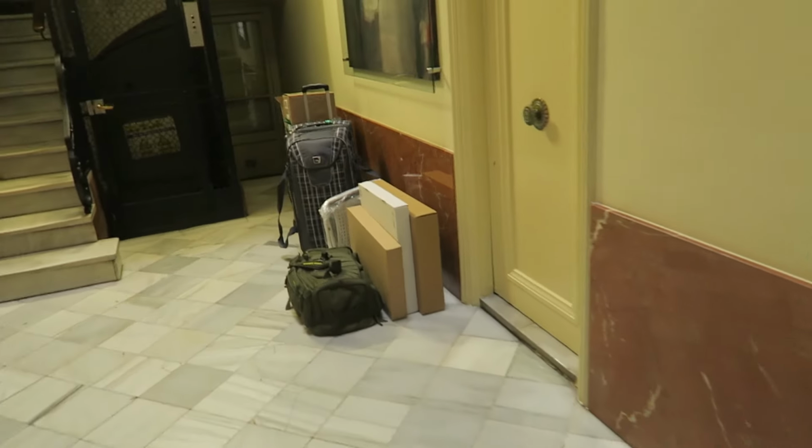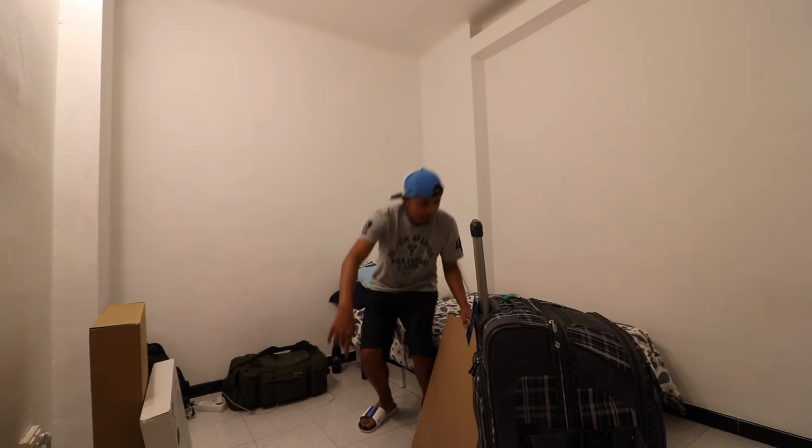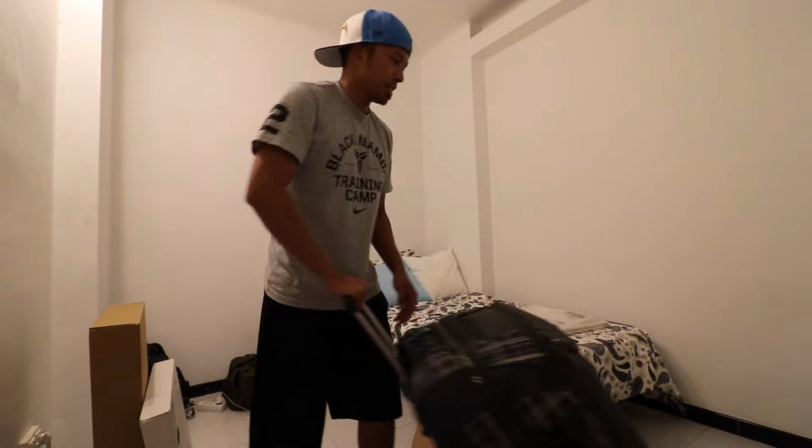So we brought our stuff. Here's all my stuff. This elevator better not let me down. Don't let me down. Got all my stuff here now. Now it's time to set it up. I got a bedside table with a couple drawers and a desk for my laptop and then a mirror. Mirror will be last.